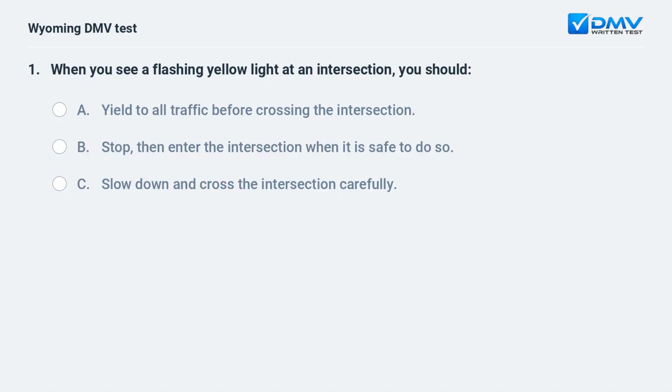When you see a flashing yellow light at an intersection, you should: A. Yield to all traffic before crossing the intersection. B. Stop, then enter the intersection when it is safe to do so. C. Slow down and cross the intersection carefully.